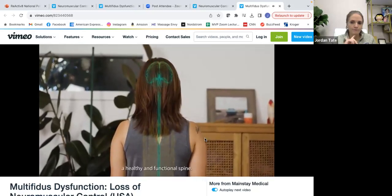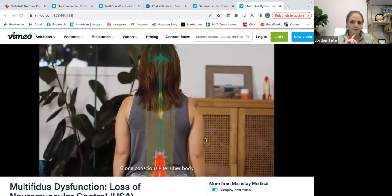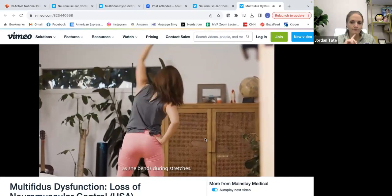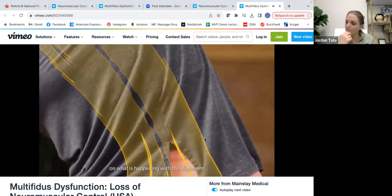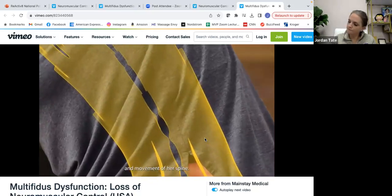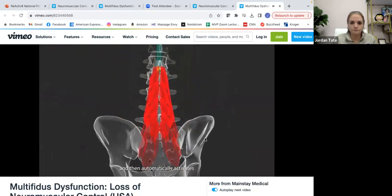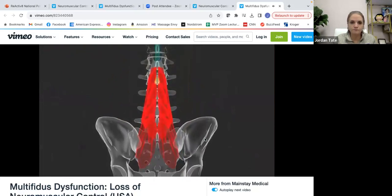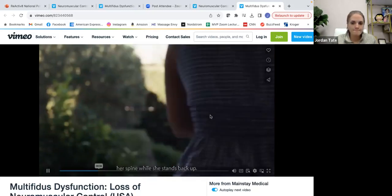Gloria has a healthy and functional spine. Gloria consciously tells her body to straighten up as she bends during stretches. As this happens, her back is communicating with her brain on what is happening with the alignment and movement of her spine. Her brain receives these signals and then automatically activates the deep stabilizing multifidus muscles to help support and align her spine while she stands back up.